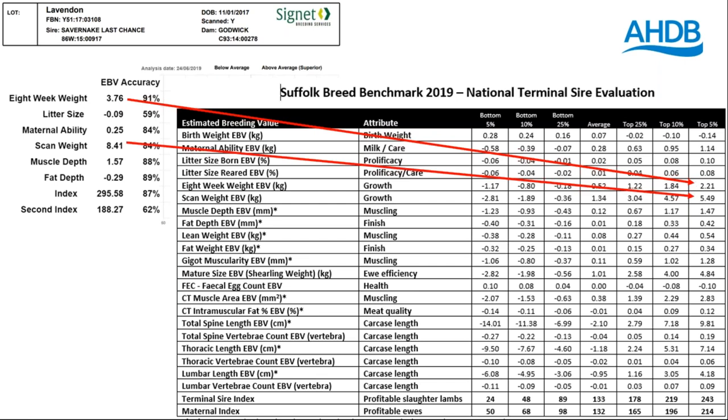The same applies for all the other traits. So for scan weight, we've got a scan weight EBV of 8.41. Where does that sit? Well, I find the scan weight column, go across, and I can see it's higher than 5.49, so it must be in the top 5%. And we can keep doing this throughout.